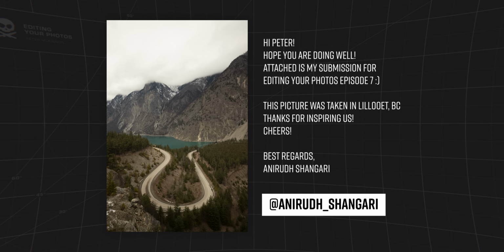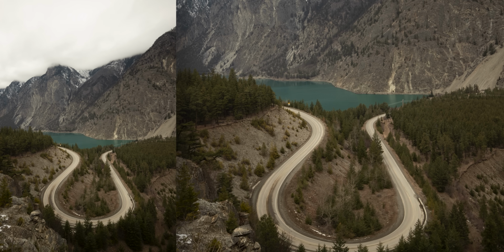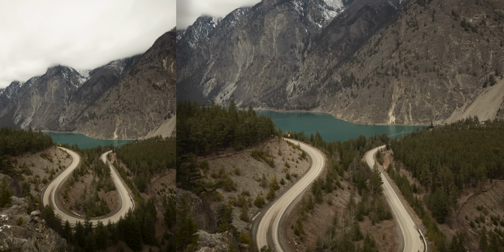It says, "Hi Peter, hope you're doing well. Attached my submission for Editing Your Photos episode 7. This picture was taken in BC. Thanks for inspiring us. Cheers." A good old Canadian landscape. Love that. Epic horseshoe road. Seen this before. That vantage is great. And we got some cool heavy fog coming in.